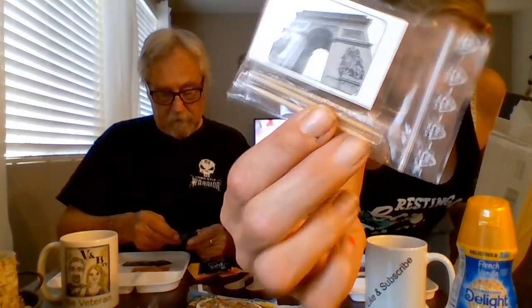Where's the other part of the... I don't see it. Look at that, it's a matchbook. On this side, it has the Eiffel Tower. And then what Bobby said, the little toothpicks. And this is... vert à la menthe, or something. I would imagine this is mint, green mint.